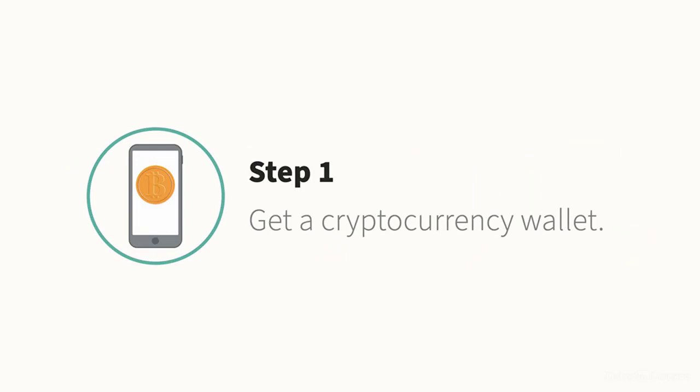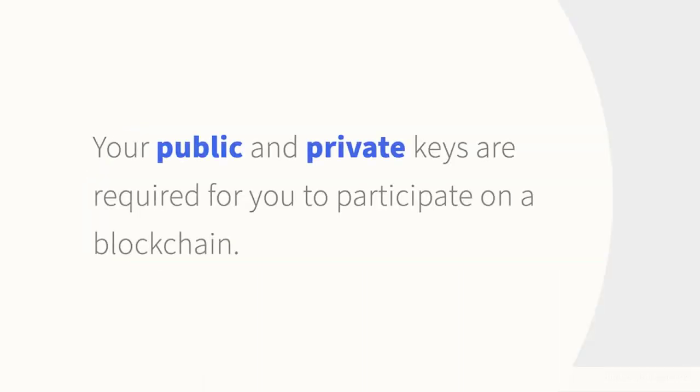Despite how it sounds, these wallets don't store any money. They primarily serve as a repository for your public and private keys and a way to sign transactions. However, many wallets do store tokens if that's an option you want. Your public and private keys are required for you to participate on a blockchain. Your public key is the equivalent of a unique address for you that you share with others. And your private key, which you must never share, is for unlocking and sending cryptocurrencies.